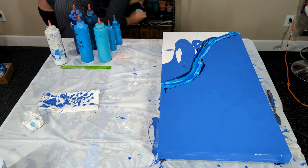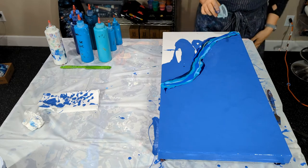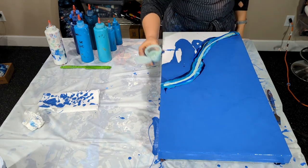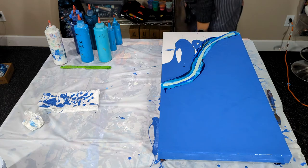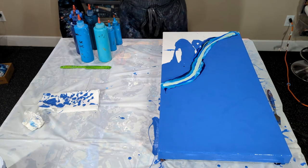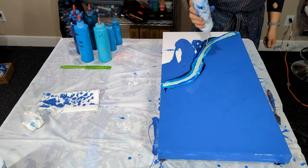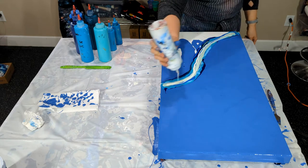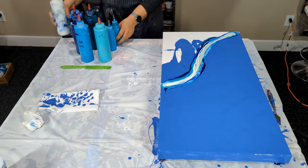Gonna do a light green on that. This is another pearl Arteza. And then we're gonna add some white to just really get this to pop. I just really wanna think about her love of blues and turquoise as we blow this out.